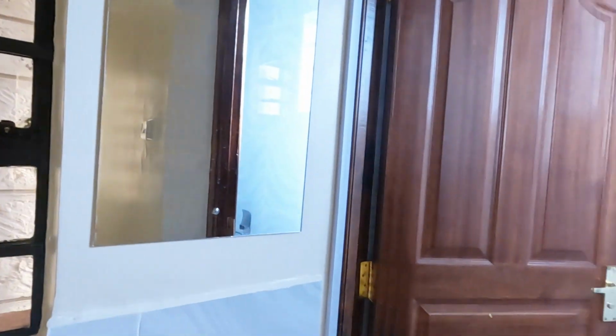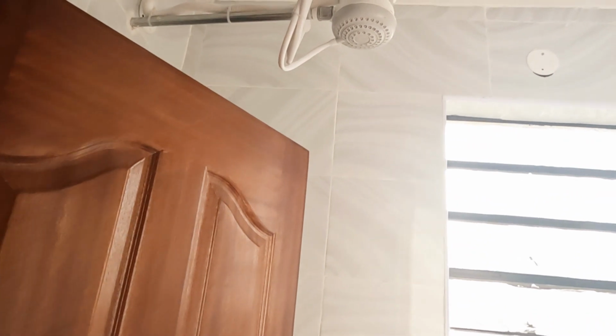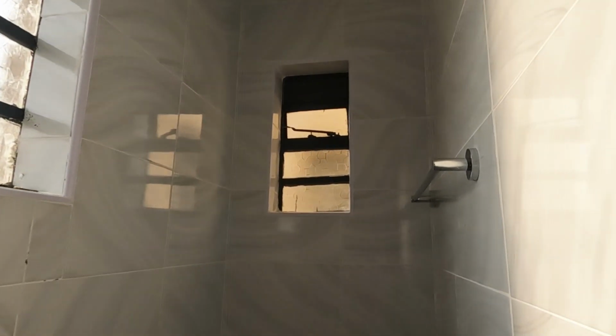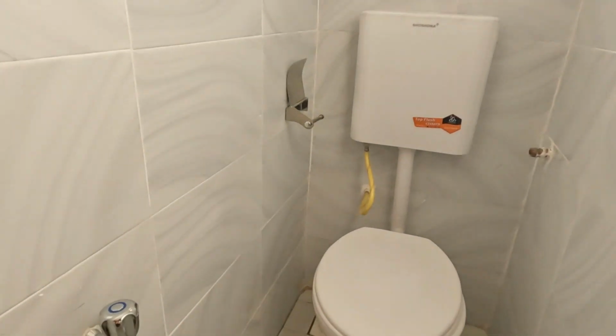So before you enter the washroom, you first find that small sink over there with a mirror and small lighting, and then immediately you enter the washroom. Let me first show you the sink. So this is how the sink looks. It has that lighting, and then immediately you enter the washroom. This is the size of the washroom. It's not that big by the way. It's quite small.